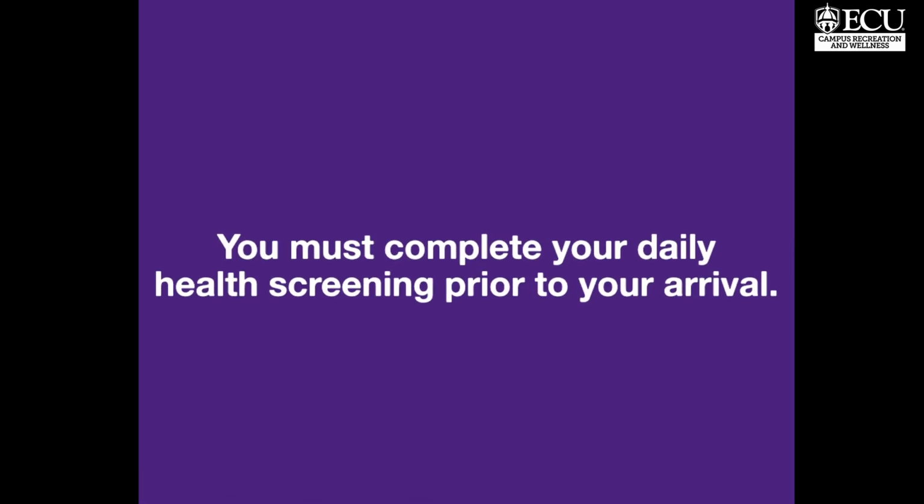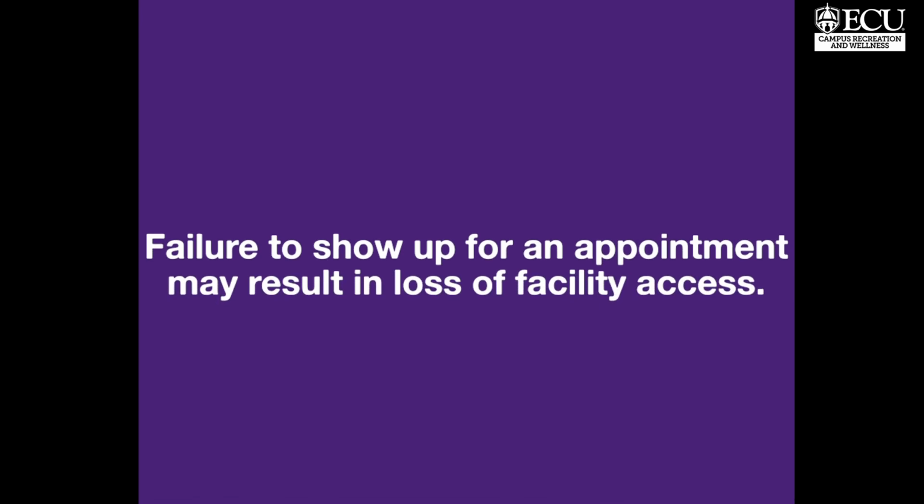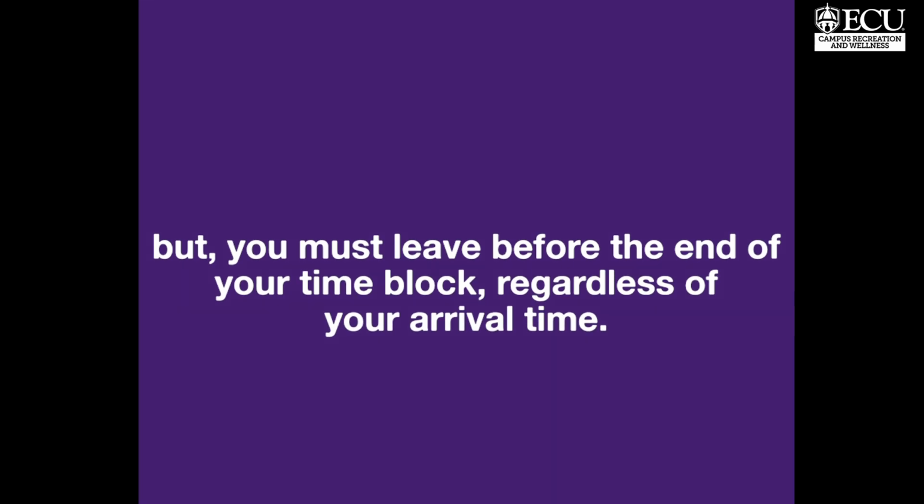You must complete your daily health screening prior to your arrival. You may arrive no sooner than 10 minutes before your scheduled appointment. Failure to show up for an appointment may result in loss of facility access. You are not required to arrive at your appointment start time, but you must leave before the end of your time block, regardless of your arrival time.